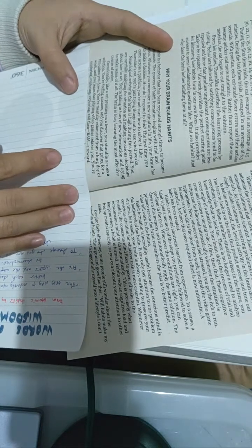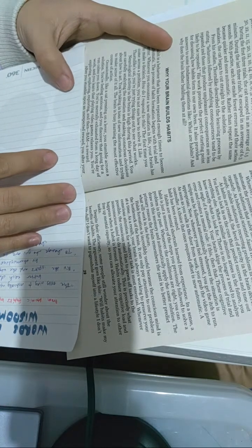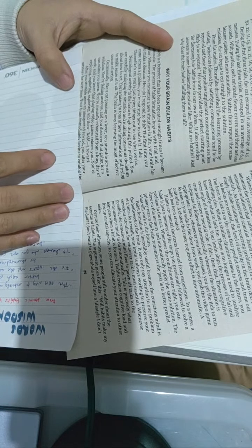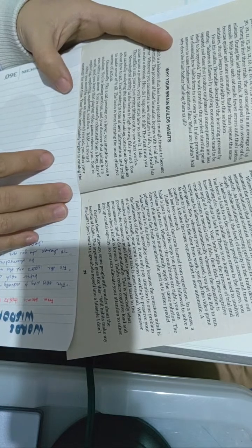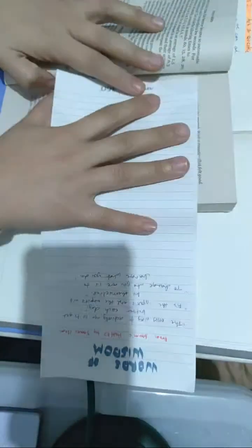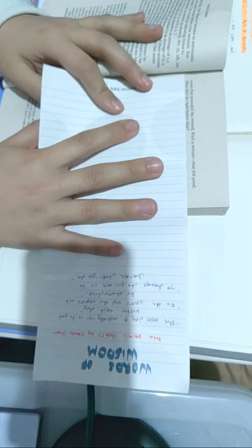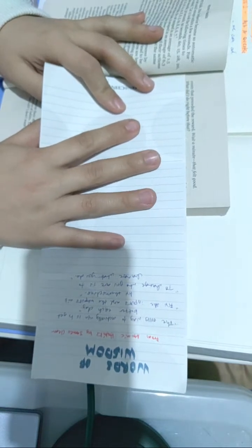You're exploring, and then bam, reward. After you stumble upon an unexpected reward, you alter your strategy for next time. Your brain immediately begins to catalog the events that preceded the reward. Wait a minute, that felt good. What did I do right before that?